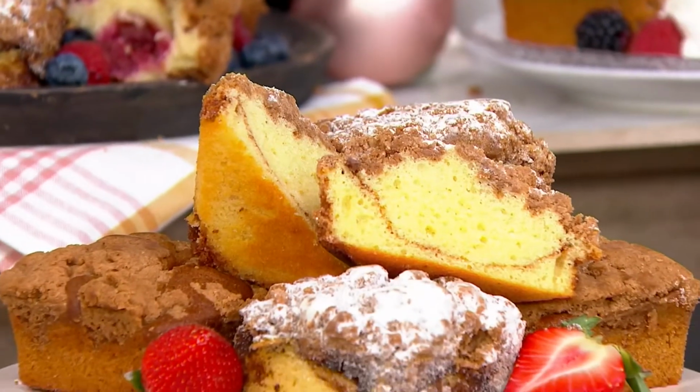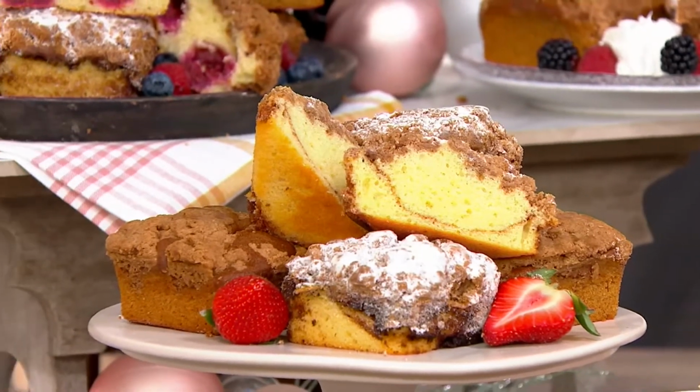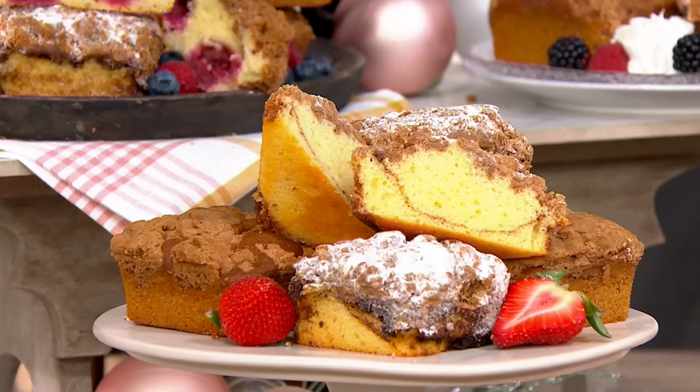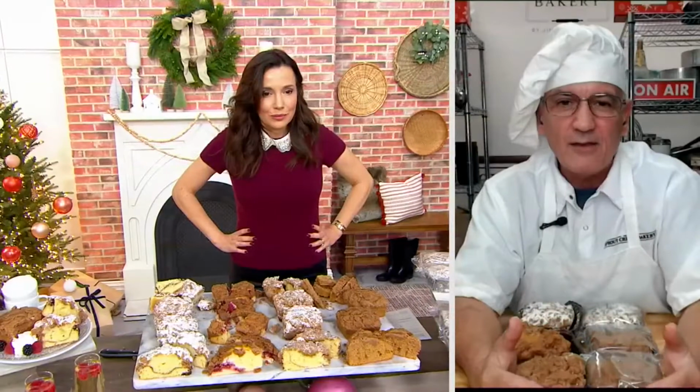Yes, you can keep them out on your countertop. I like to eat these chilled. The cinnamon, the gingerbread, those are the ones you want to hit the microwave, maybe 10 seconds. It'll bring out the notes, but again, they're amazing.